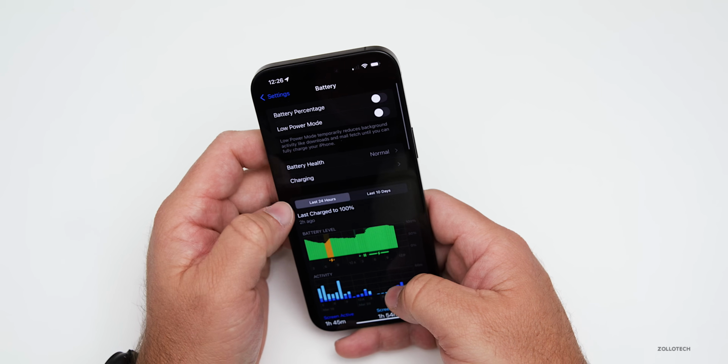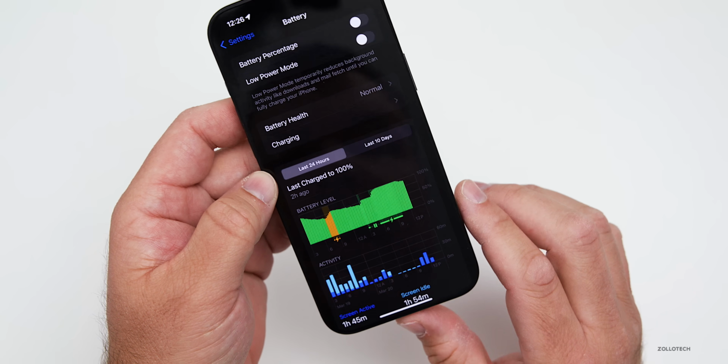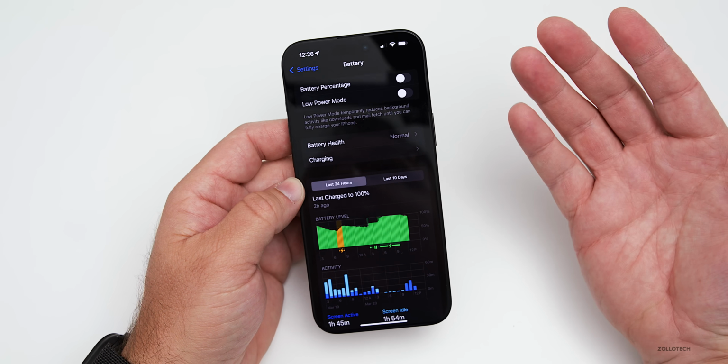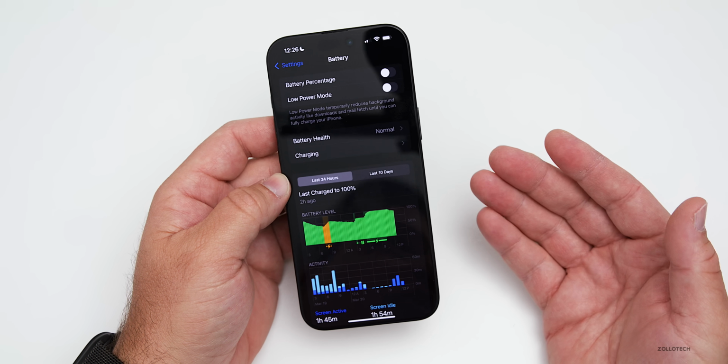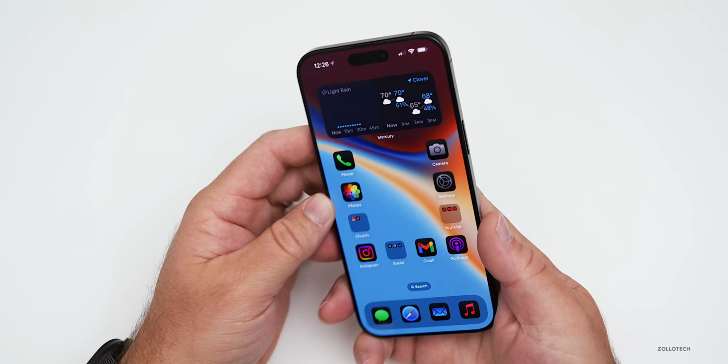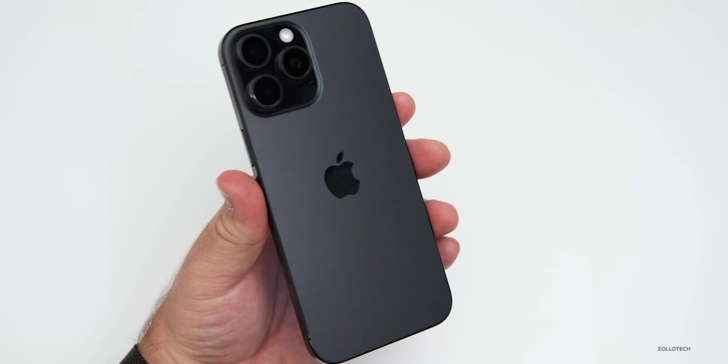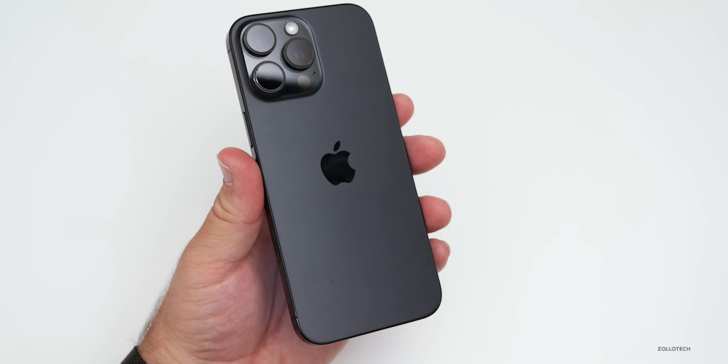Here, if we go back to the last 24 hours, you can see that here where it held that a little bit, but sometimes it's thermally limited. But again, that's Apple regulating it to make sure that it doesn't get too hot. So the phone overall, unless you're in a really hot environment, stays nice and cool generally. And again, if you're on betas, sometimes it will heat up a little bit more.